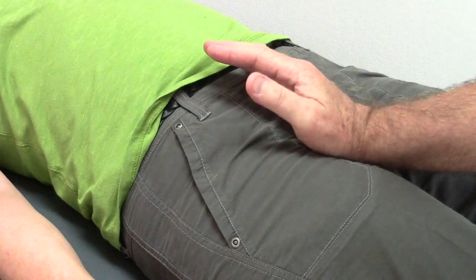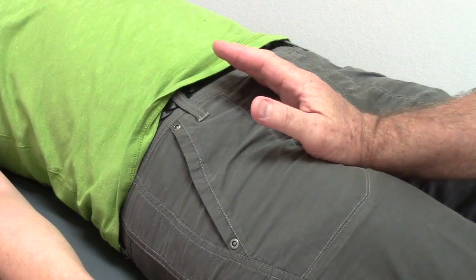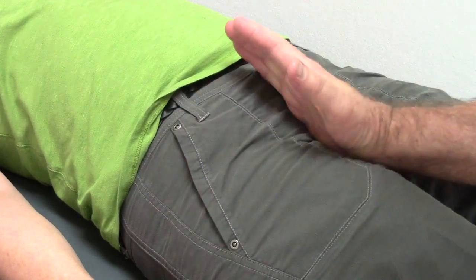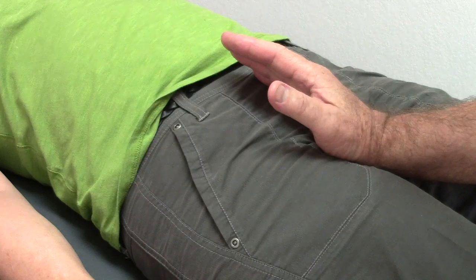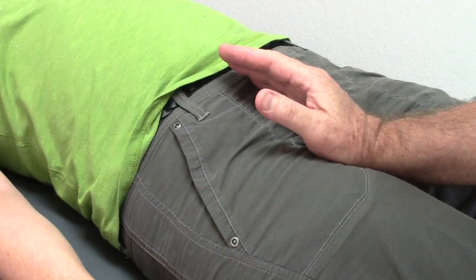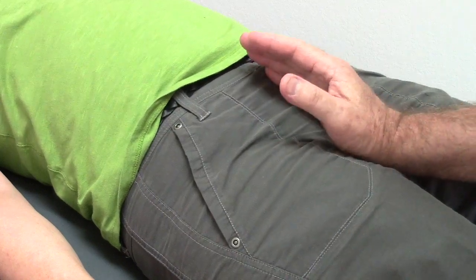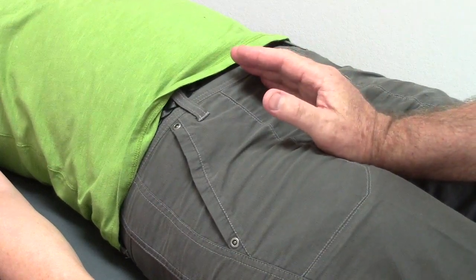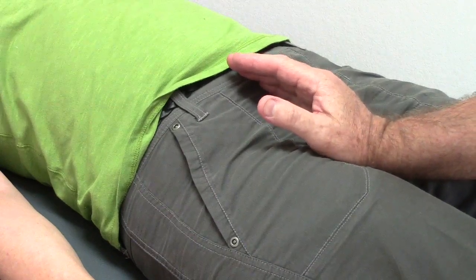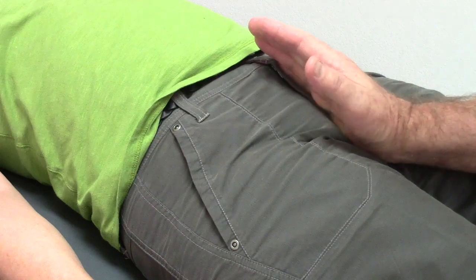Now, I think you can readily see I'm on the right pubic bone here, and I'm imparting a force that is perpendicular to the angle that it sits at. And I am taking up the slack, trying to, but it's so rigid it doesn't move. Now I'm on the fibrocartilage, and you can see that I can induce some mobility by springing it, thrusting it forward. I call these orthopedic stress tests.